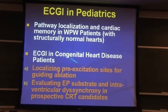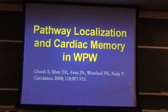The second category consisted of patients with congenital heart disease, and these were patients with very unusual anatomy. In this class, we evaluated the capability of ECGI to accurately localize accessory pathway insertions in congenital heart defect patients with pre-excitation. Secondly, we also evaluated the EP substrate and intraventricular dyssynchrony in prospective CRT candidates with congenital heart disease. This part, Jane is going to talk about later, while I'm going to focus more on this project, the pathway localization and cardiac memory in WPW.